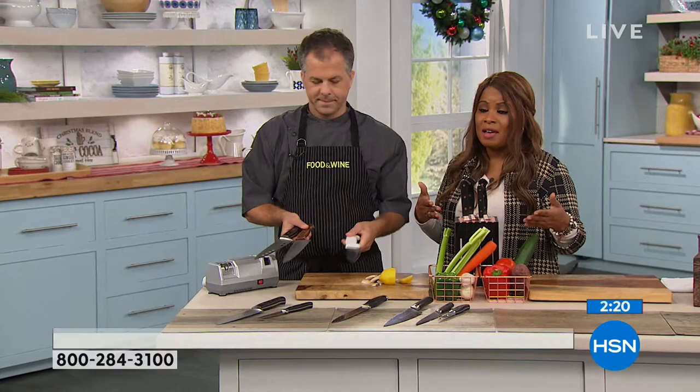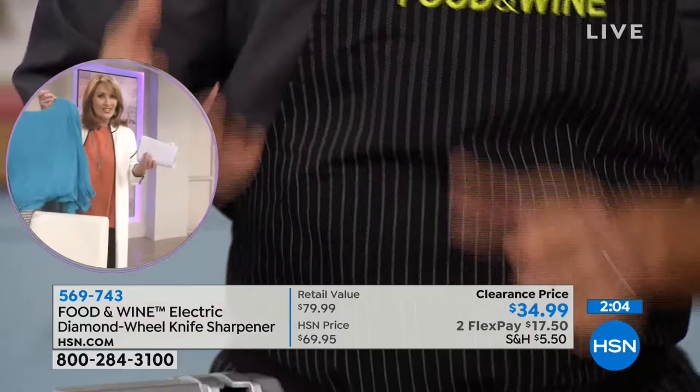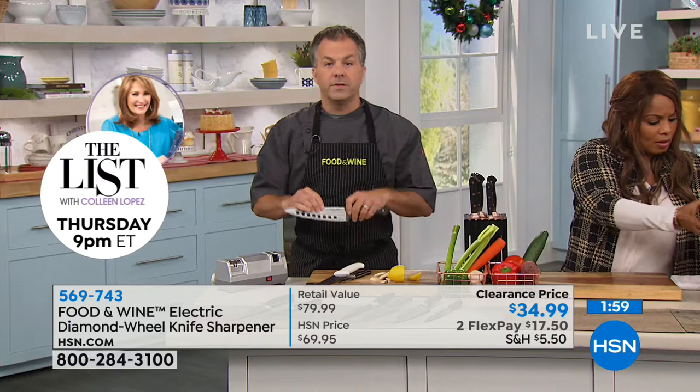Your steak knives. Now, it won't work on serrated knives or your scissors. Am I correct about that? Correct. Okay. And it's gonna work on all of your straight blade knives, so I would say that's pretty much 95 to 99% of your knives. Whether you have a small paring knife or a large, cheap kitchen knife, or even the nice knives that you're spending hundreds of dollars on, or even the Food & Wine knives, the sharpener is going to work for you.